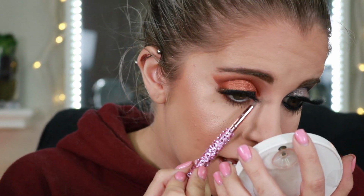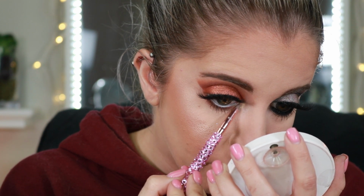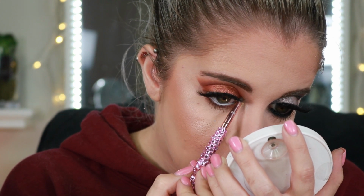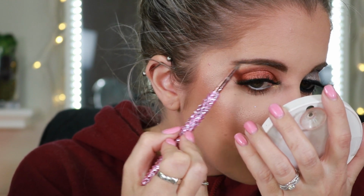So then I'm gonna go into this little palette right here. I'm actually gonna take this shade, which is the shade Melody, and I'm gonna put that in the inner corner and on my brow bone as well. So see, I am utilizing these ones, just not fully. We're going to place that right here because it has a nice little golden hue to it, which I think will really complement the orange very nicely. We're gonna blend her in and place it right here, and then blend that in.